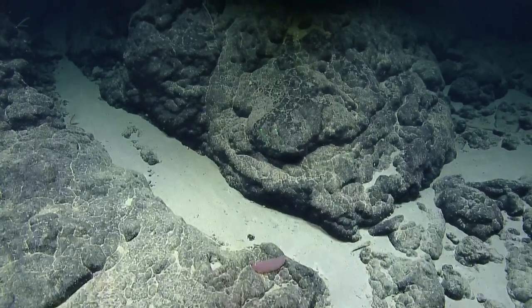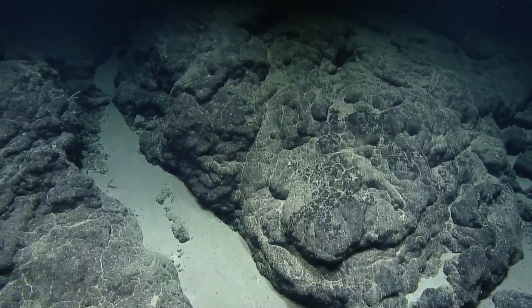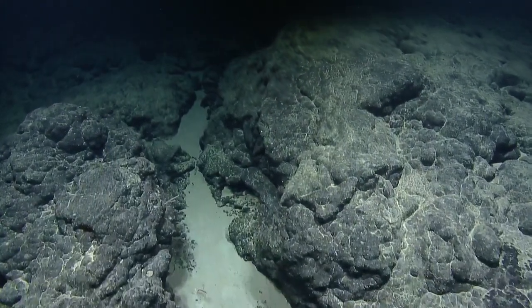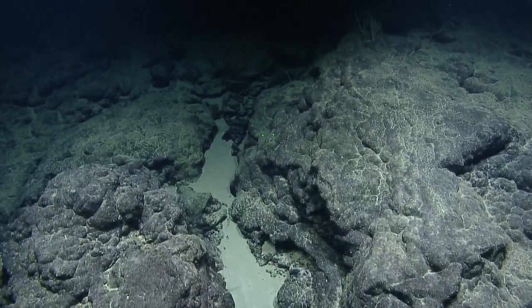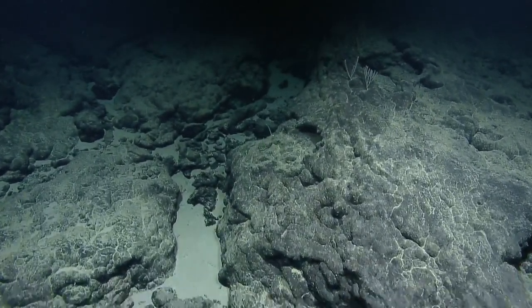It's a cool little crack. Yeah, fissure. Looks like there's a sea pen in there. Oh, yeah, right down there. Let's follow this guy up. Can we get down into that fissure? No. Oh, I knew the answer to that. It was a test. A+.